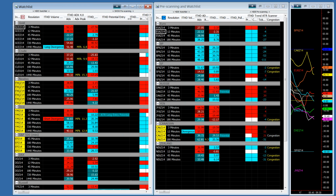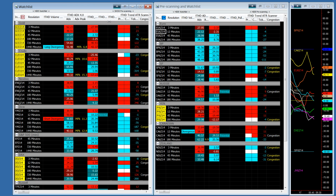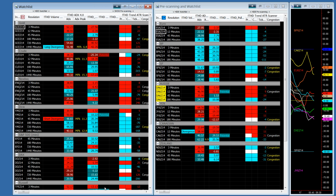The next column is the THD potential entry indicator. This tells me that it has to touch the ATR or the congestion dot to appear in this column, because I have it update intra-bar. As it's touching, it will appear, but once it moves away from the ATR or the congestion dot, it will disappear. Does everybody understand that? That's a good one to have an alert on, because it doesn't necessarily stay there forever.